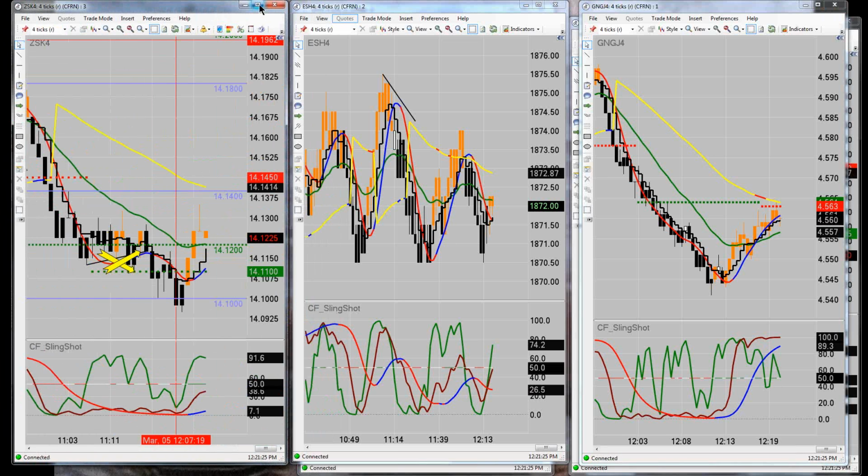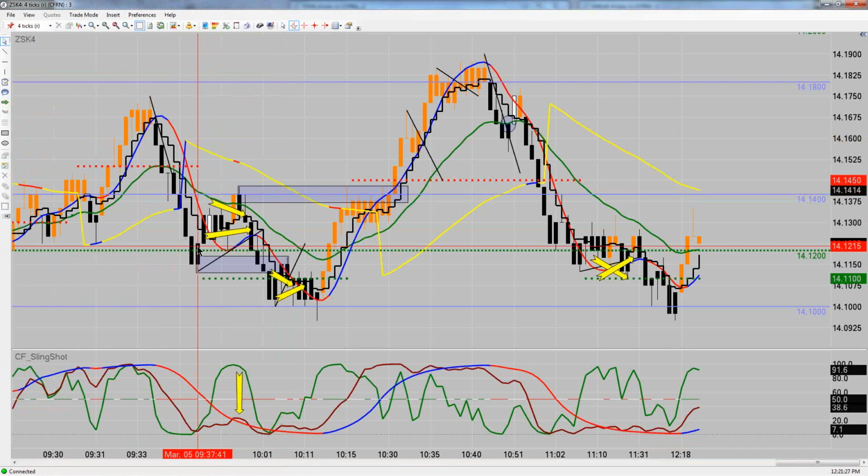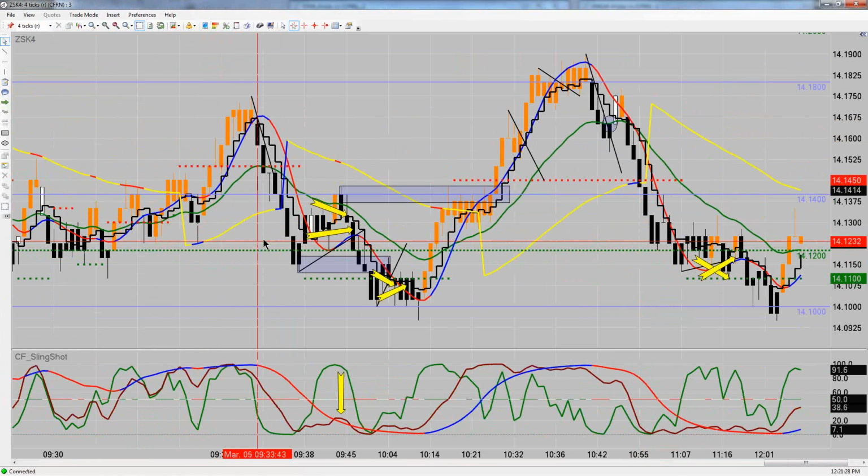Soybeans. Now, soybeans, we ended the day. We took 3 trades on beans today. All right, our first trade was right here. We took a short trade in there, and we took 2 ticks profit on that trade. Okay, I was saying it should get down, at least down to 14.12 when I was in the trade, and it got down to 14.12, and it had a lot of trouble there.